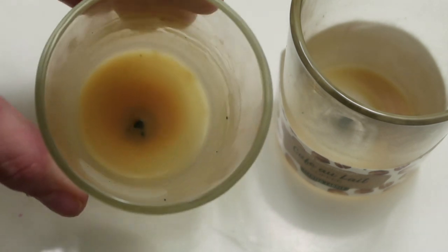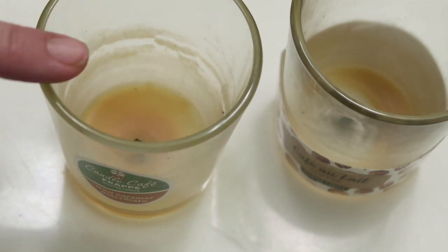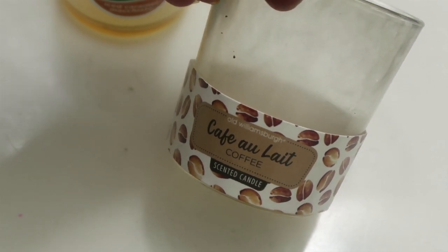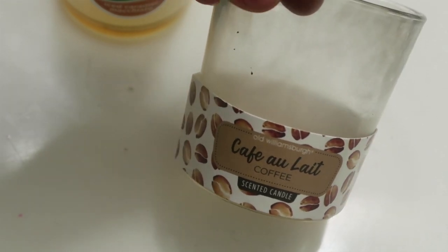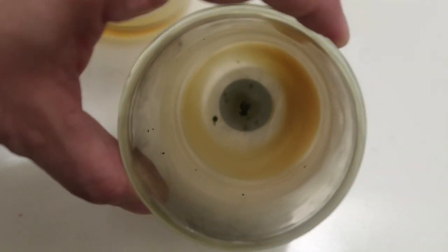This one you could still smell, and there's almost nothing left in there. It burns so clean, and this one has an amazing throw, but it's very hard to find these. These ones came out after, and this is the Cafe Latte coffee scented candle, and it burns amazing. I mean, look at that. There's almost zero left in there.